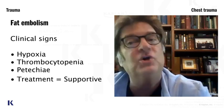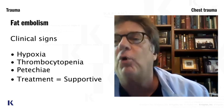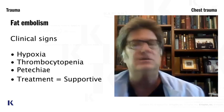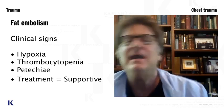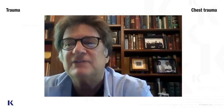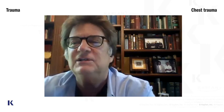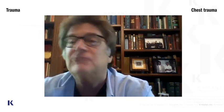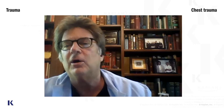We don't have a good treatment for fat embolus. It is what we call supportive treatment, meaning we intubate the patient, we give them heparin, we give them steroids. It's a disaster. And the weird thing is, if you ever take blood from a patient who has fat embolus, did you ever look at chicken broth and see those droplets of fat within the chicken broth? That's what the blood looks like. It's really remarkable. All right.